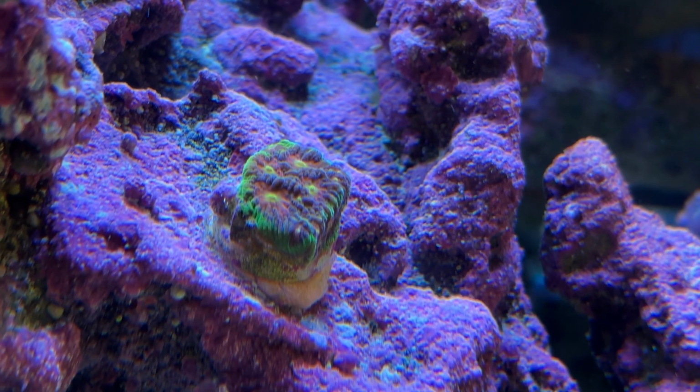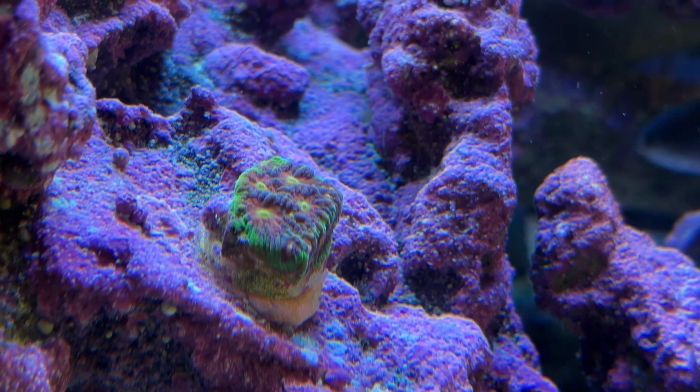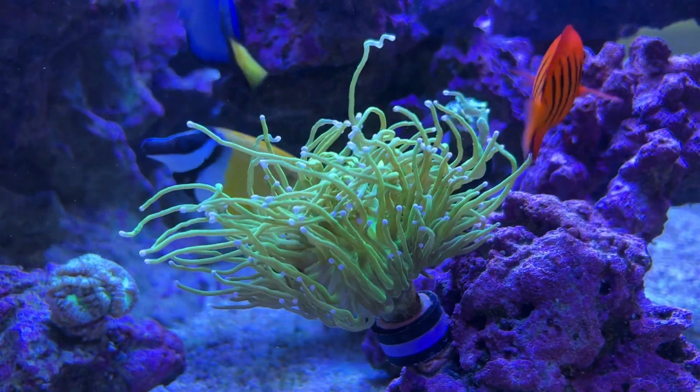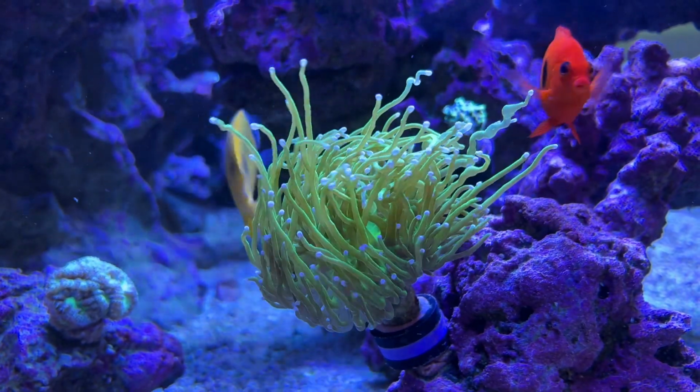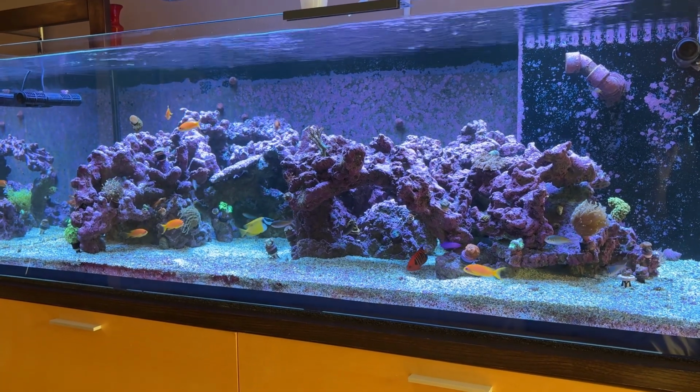So in the meantime, there's a lot of other corals that I can put in there and enjoy, as well as fish. So that's sort of where the focus is now and how it's shifted on the tank, which is sort of the big news on the tank right now.